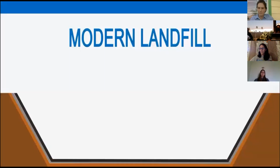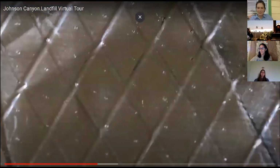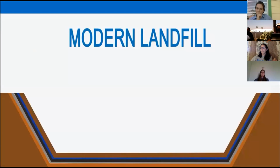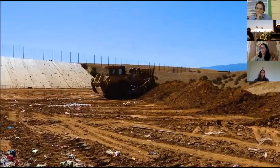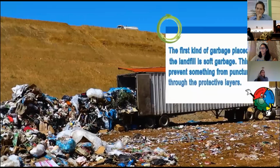There's a drainage layer placed on top that allows the bottom of the landfill to collect any liquids that are leaving the landfill. Those liquids are called leachate, and they collect at the base of the landfill and are pumped up to a storage container. On top of that drainage layer goes 2 feet of protected soil, which protects the underlying multi-layer liner system from being punctured by garbage, sharp objects, and wood. Once that's completed, then the landfill can begin accepting all types of materials for disposal.